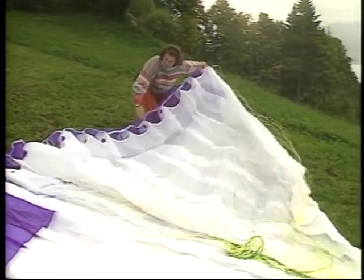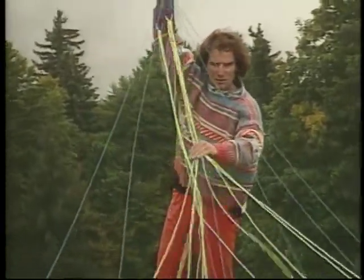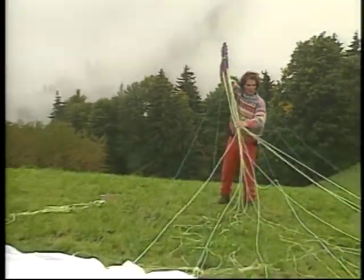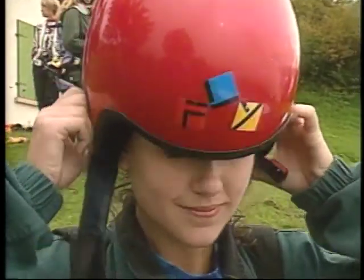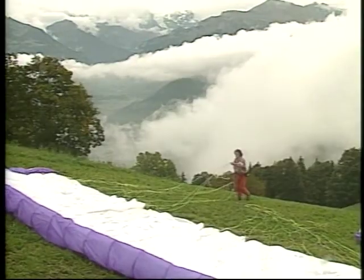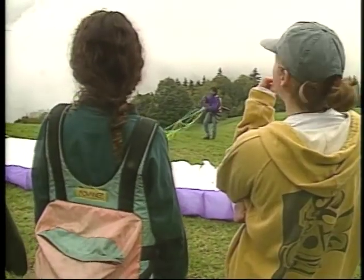The mountains surrounding Interlaken have become a favorite for paragliders, offering a breathtaking view of the region. Big cloud moving nicely with them.